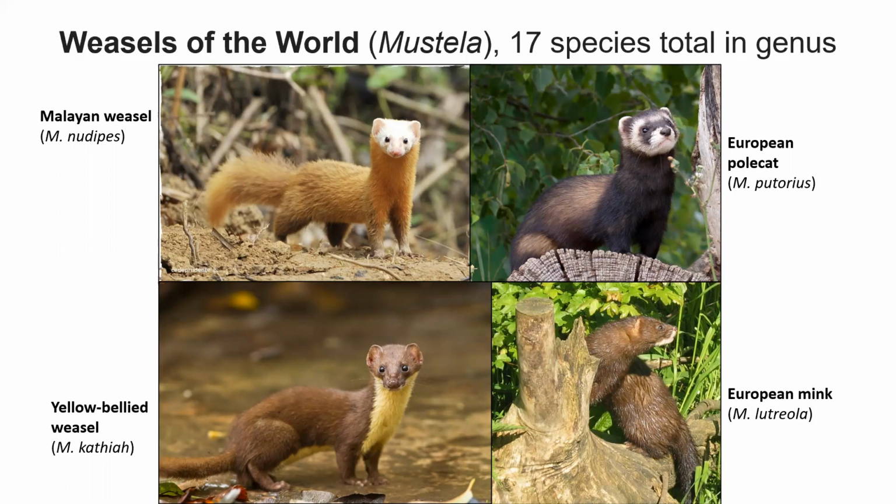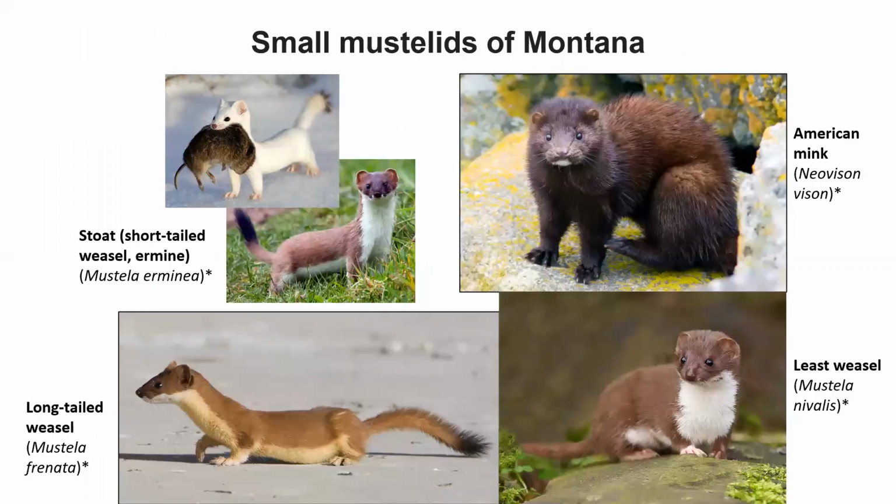There's also the European mink, not to be confused with the American mink, which it is not that closely related to. But they have similar colors, and so for the fur trade, they were all referred to as mink. These are the small mustelids of Montana that we need to know. So top right, the American mink is actually in a different genus, Neovison. It used to be in the same genus, Mustela, but then was split off into its own thing, along with the now extinct sea mink that used to live on the Atlantic coast of New England before it went extinct.